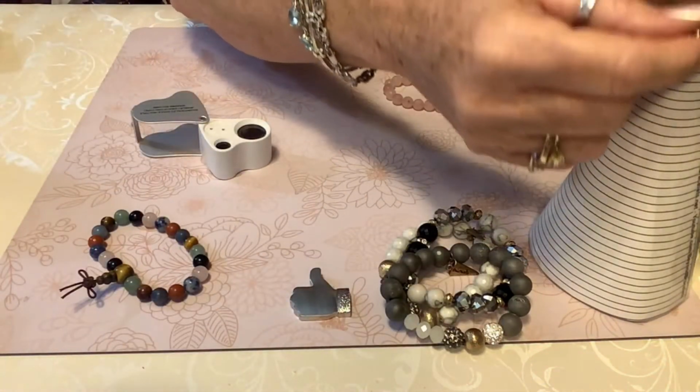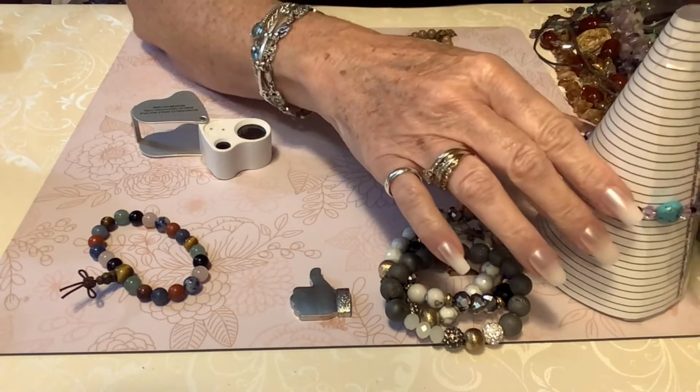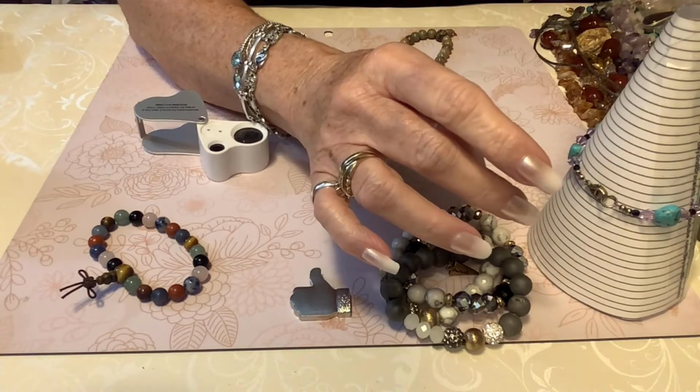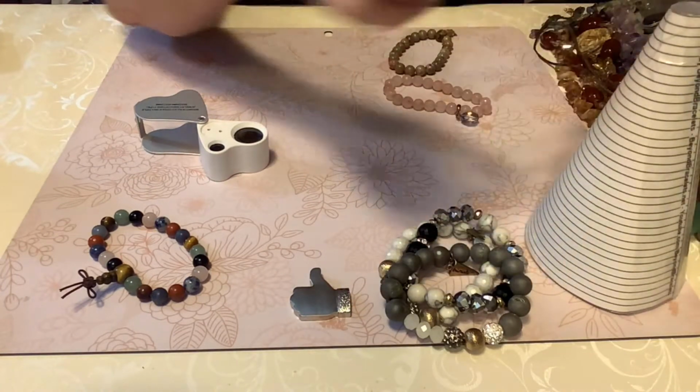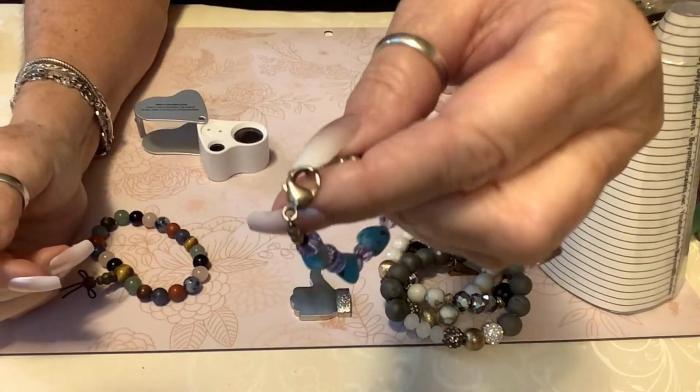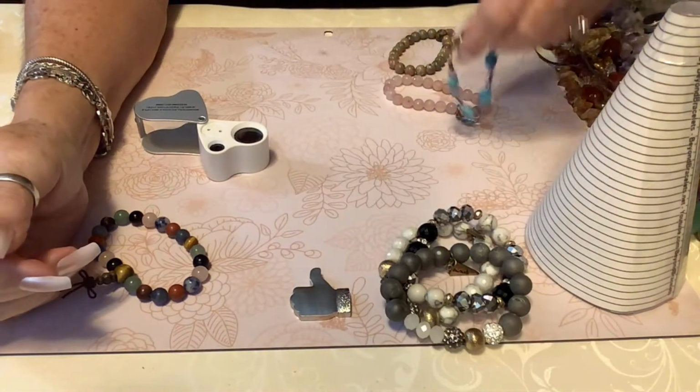So I'm going to measure this. Remember, it does have a sterling. This is right at 7 inches. Yeah, so this is sterling. It actually says 925 on the clasp, on the lobster.